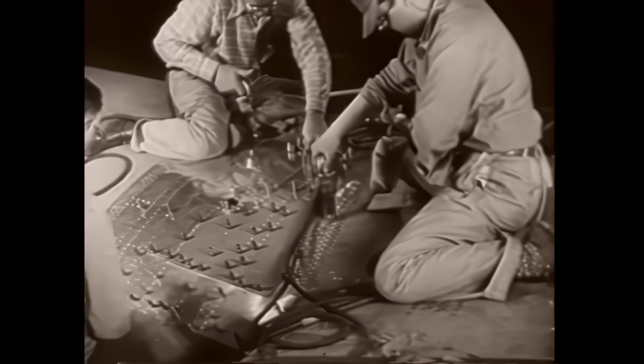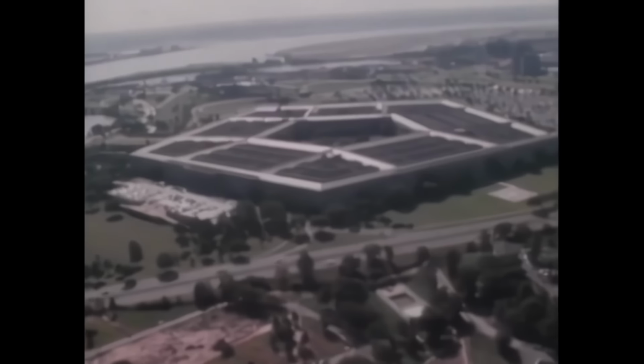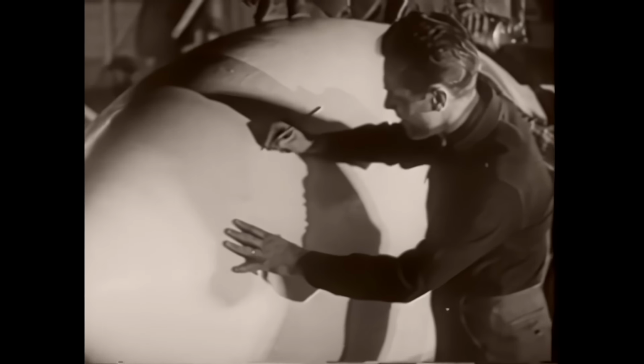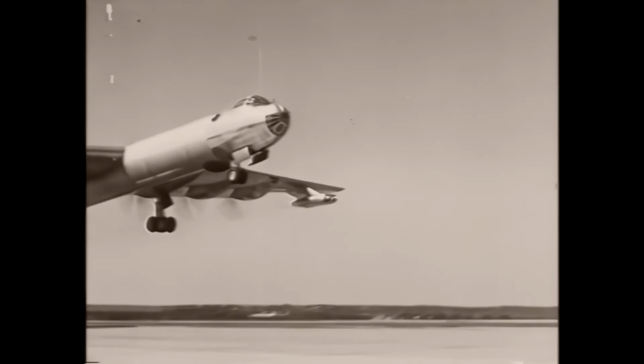One pivotal element in the final decision to proceed with the troubled project was the escalating tensions of the Cold War. Air Force Secretary Stuart Symington, recognizing the B-36 as the sole bomber capable of reaching targets inside the Soviet Union, played a crucial role in the program's continuation. The Strategic Air Command, or SAC, led by General Curtis LeMay, emerged as the primary custodian of U.S. nuclear weapons, and the B-36 became the cornerstone of U.S. Cold War strategy.